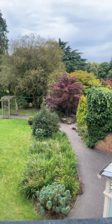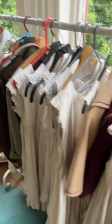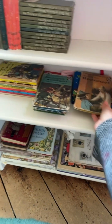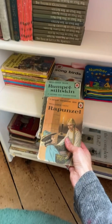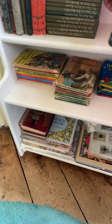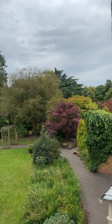That tree is so pretty, and in autumn it really shines the deep bright red. So yeah, that's that.